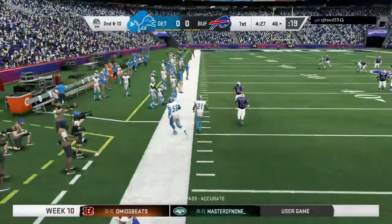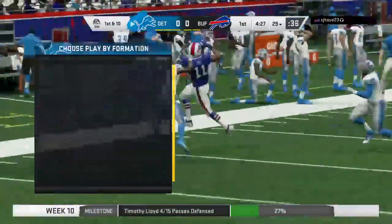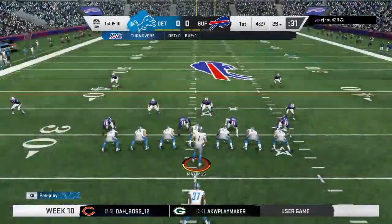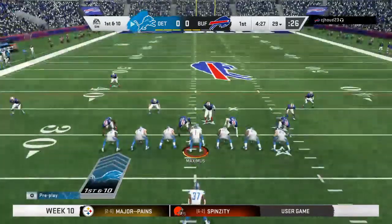Oh, a ball batted in the air, and now it's intercepted. Picked off by the all-pro linebacker. It's Von Miller. Certainly not how they envisioned ending their opening drive here in the first quarter. Too many ones in this play. First quarter, first drive, first interception thrown. And that last one, that hurts.